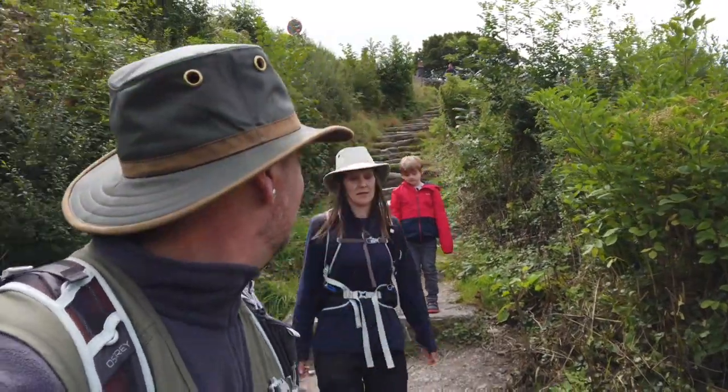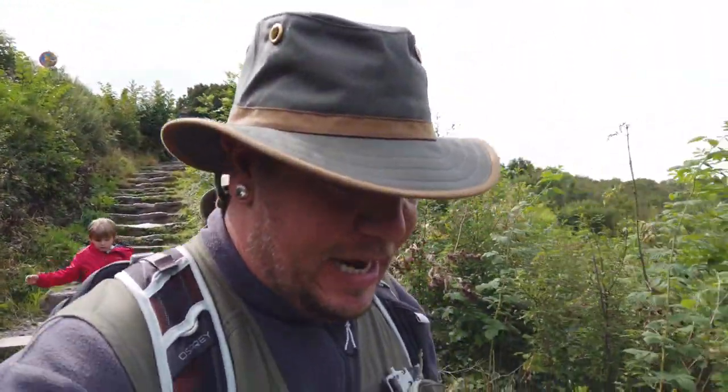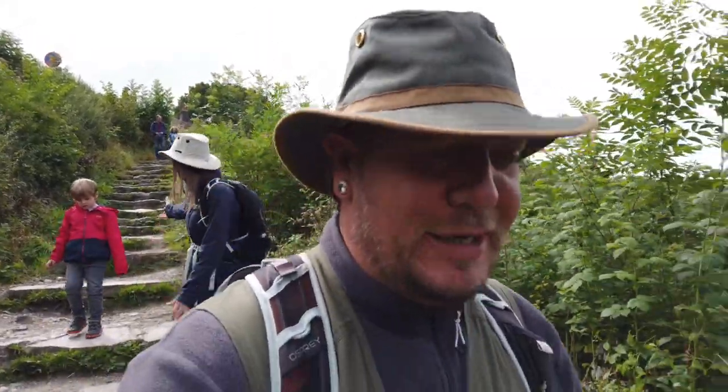Right, so we're walking down these long steps, and Emma's just behind. From the Monsal Head pub, just in front, there's steps that take you down to the viaduct. Yeah, and there's people coming down, so we better hurry up and get down here. But all this to see a viaduct and do a bit of droning on it. So we'll see when we get down to the bottom, I think.